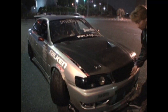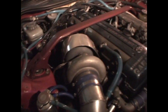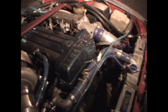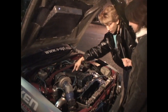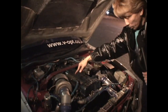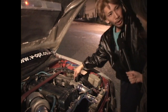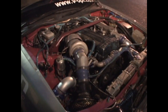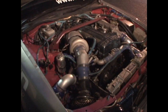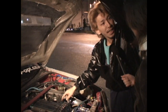Konnichiwa. The base is a Toyota JZX100, but I have a 2JZ-GTE in there with a GT3040 turbo upgrade. It has about 600 horsepower. So you can see this is the turbine, and let's see, I used a bigger throttle body than the original to change the engine. This car is normally 2500 cc's, but since the 2JZ is 3000, I gained 500 cc's, which means more power.